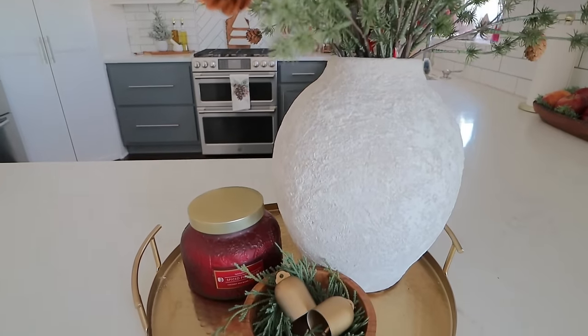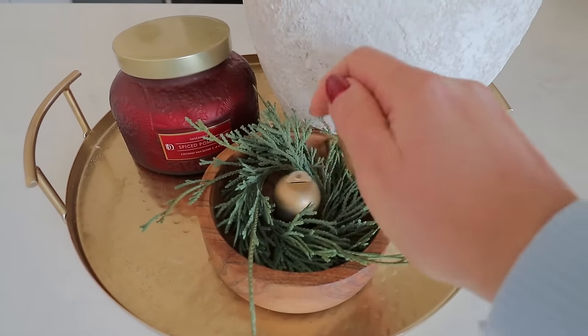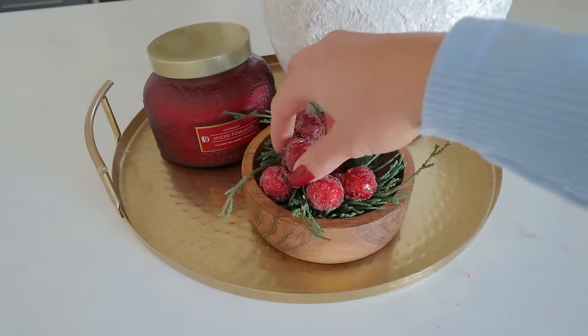I wanted to do the same in my kitchen island bar, so I'm removing the bells and filling the top of the wooden bowl with a bunch of them, dropping one or two outside of the bowl for a more casual look.